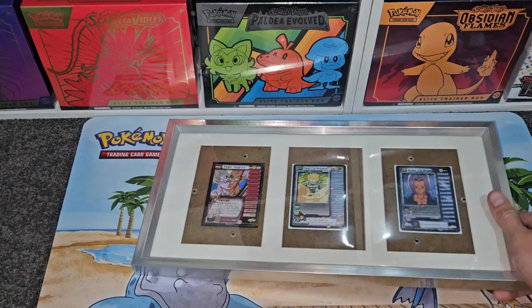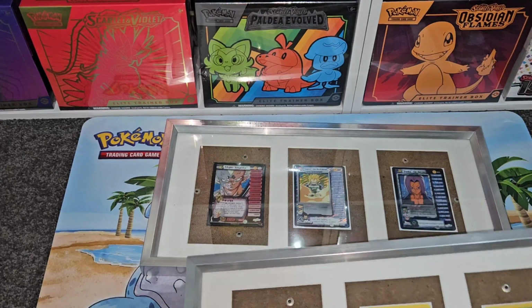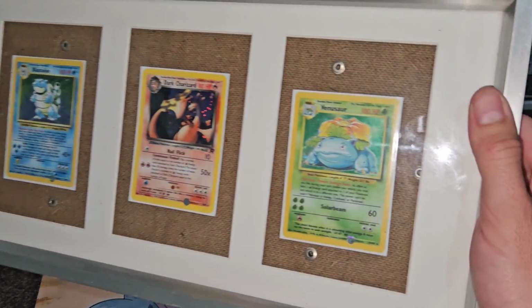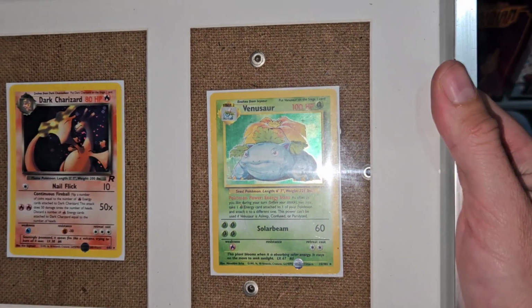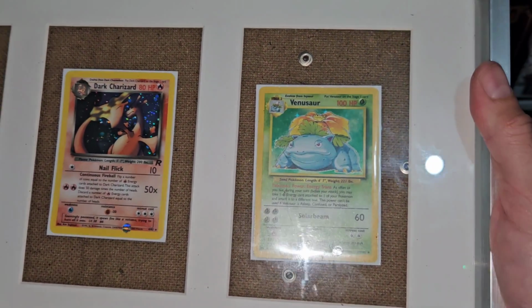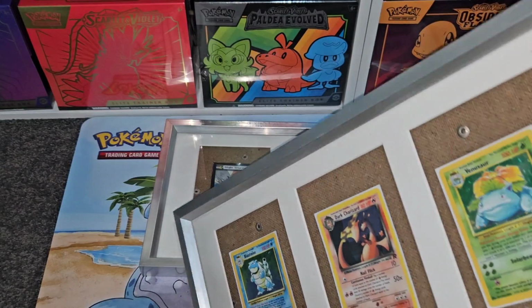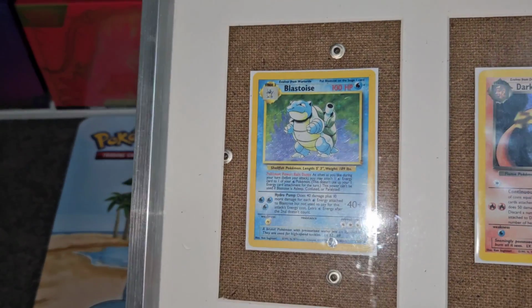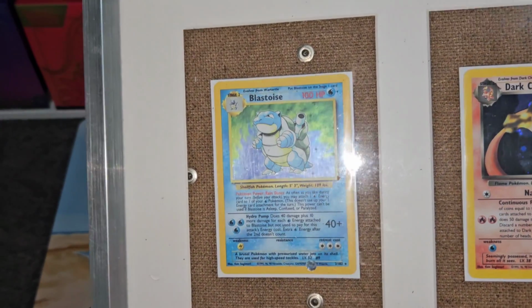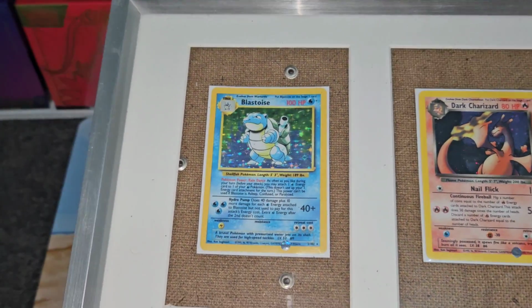And then the 3 Pokemon cards that I kept is the original, the OG trio. So these are cards that I pulled when I was younger. I pulled the base set Venusaur. The foil's quite scratched. I don't know what it would grade. Probably nothing special, that's for sure. I pulled the base set Blastoise. And again, you can see the foil is very, very scratched. These were used when I was a kid. I just couldn't let go of these 3.